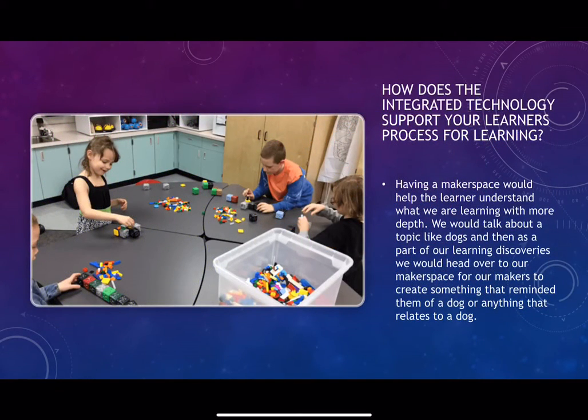For the next question, how does the integrated technology support your learner's process for learning? I believe that having a makerspace would help the learner understand what we're learning more in depth. So I think that if we were able to take the topic of what we were talking about, as in, what I wrote down was a dog. Let's say that week's topic was talking about a dog.